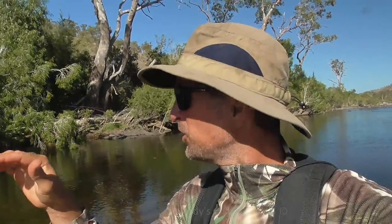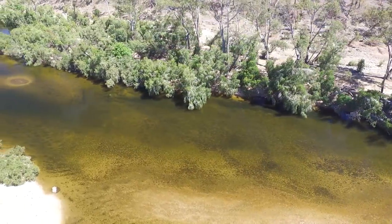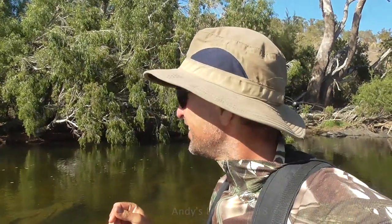So I've caught a whole bunch from that little snag there. Actually, it's more like a line of trees hanging out over the water. I'm just catching little ones, so I'm going to have to keep going, find somewhere where there's some big fish. Exploring is the aim of today. Well, actually catching a fish for lunch is, but I love the exploring. I love it. Oh, and there's not a soul within, I don't know how many kilometers of me.